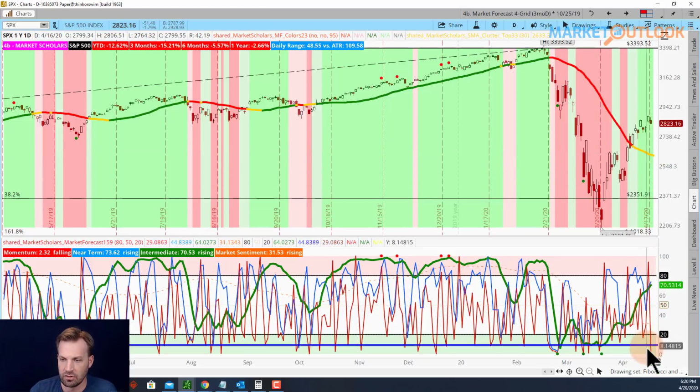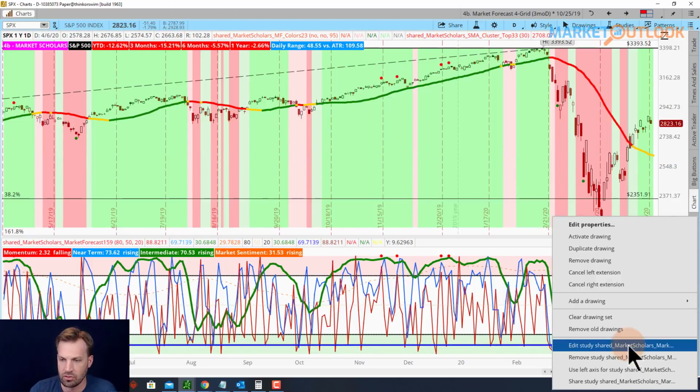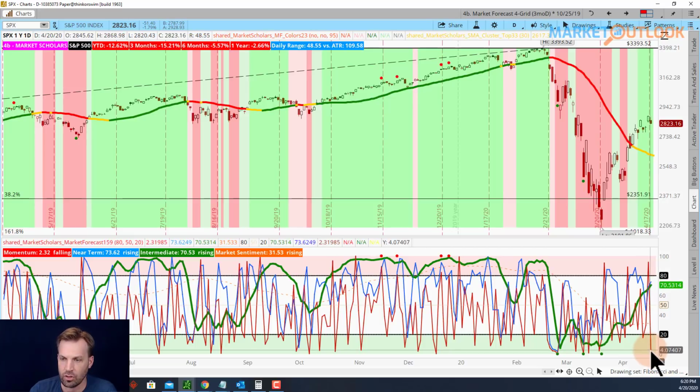Obviously, you can see the momentum line here dropping to really, really low levels. That would be an extreme low point to the downside. So again, that can be a kind of canary in the coal mine, so to speak, in terms of trend changes, when you get an extreme low in the opposite direction of a trend. So keep that in mind.